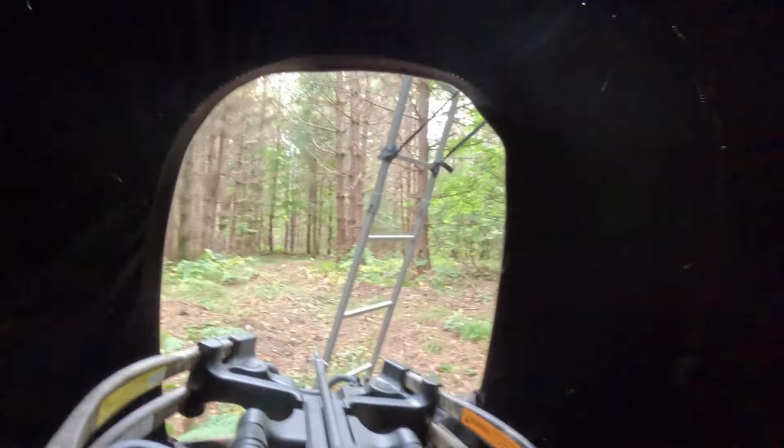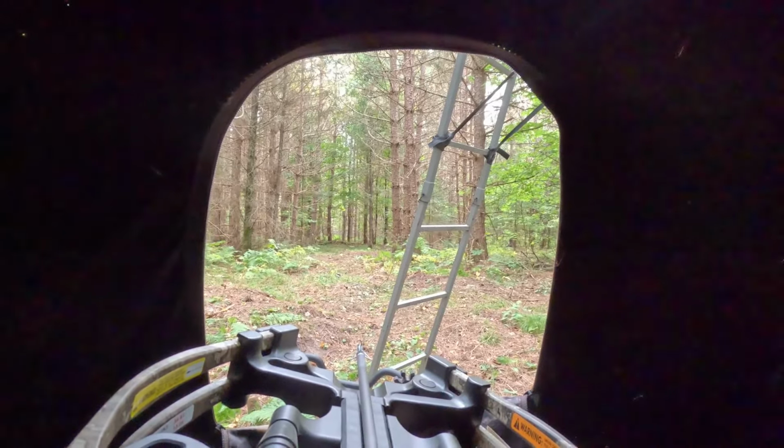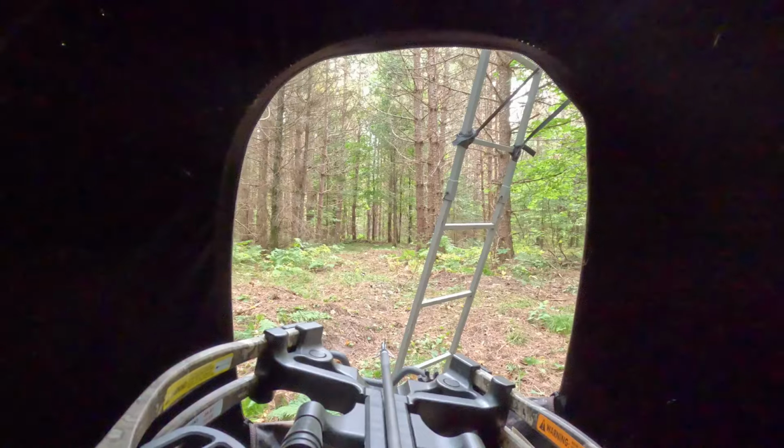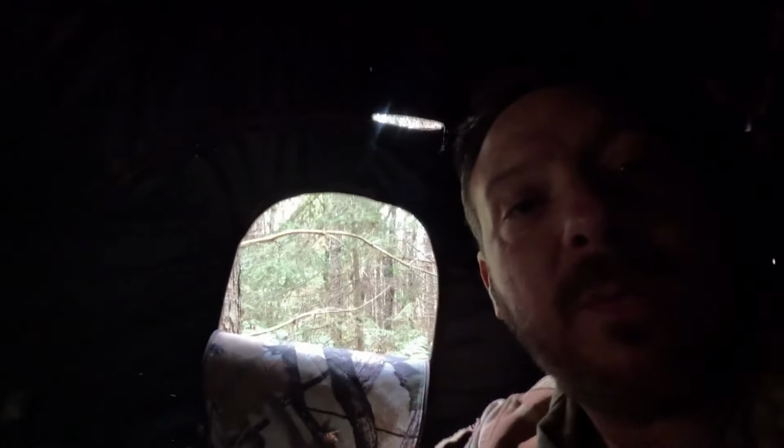And the front view. That's where we're gonna be shooting. Don't worry about the ladder. We won't hit that. Hopefully we get something tonight. If not, there's always tomorrow.